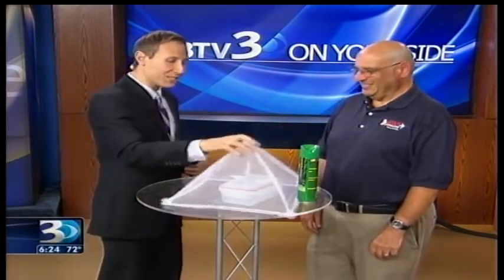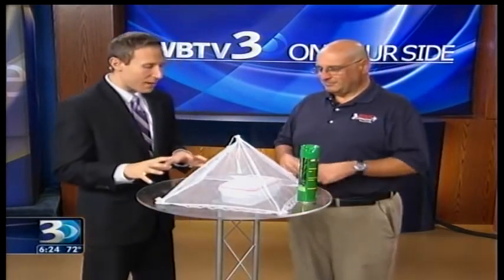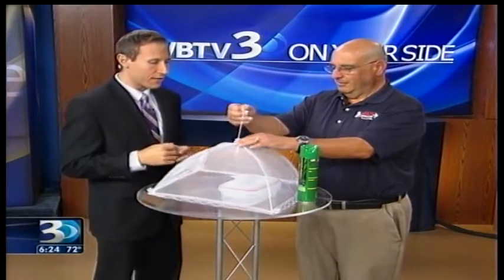You know, another thing obviously is you want to protect not only yourself but your food at the tailgate, because the food's almost more important. This is a great idea. I just kind of broke it down, but this little tent here is a great way to keep your food bug free. Talk to me about this.